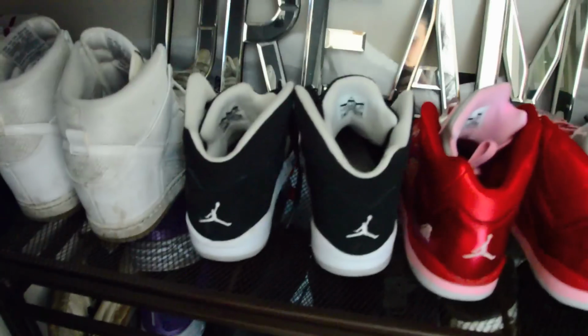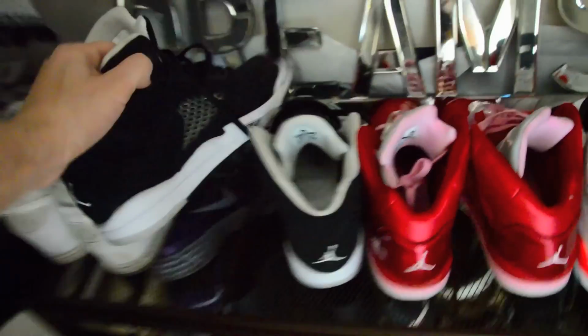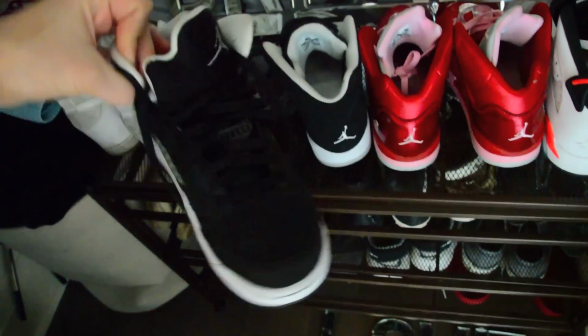So these ones right here are a gift from my boyfriend, and the rest I purchased myself. And I'm a size 3.5 kids, which is pretty sad. I have really small feet.